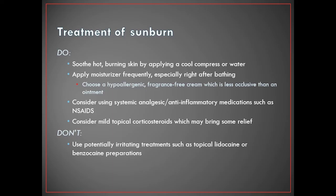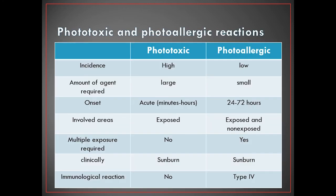Should we use non-steroidal anti-inflammatory drugs? Usually we use systemic anti-inflammatory drugs during the first 24 hours of sun exposure that caused sunburn, because afterwards these non-steroidal anti-inflammatory drugs will do no benefit, as inflammation has already been established. Topical steroids are very effective in cases of sunburn. We do not use anything that causes irritation. We do not use topical anesthetics like lidocaine, because all this can be very irritating to burnt skin. This is how to differentiate between phototoxic and photoallergic reaction. We will discuss this in detail in another lecture.